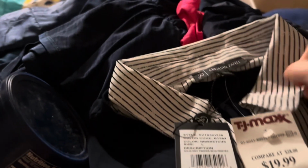Okay, this is really cute. Navy shirt. And it's $19.99. One of these shirts you can wear to work, or you can wear it with a pair of jeans or whatever, and it's cute. And it's got the navy and white that comes out the bottom. So there's that. Okay, let's see what else we have here.